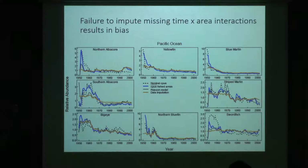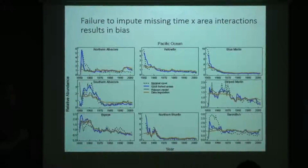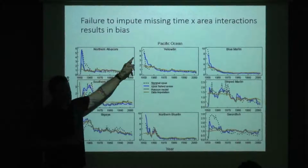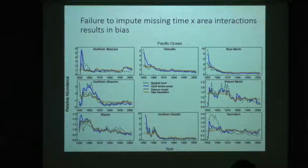And so the big folly, if you would like, of the Myers and Worm analysis was a failure to consider these time-area interactions that had gone on. And when we start to think a little more carefully about that, we start to get a very different picture of what went on in those fisheries.